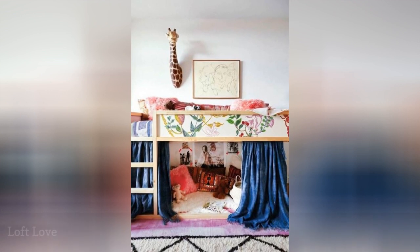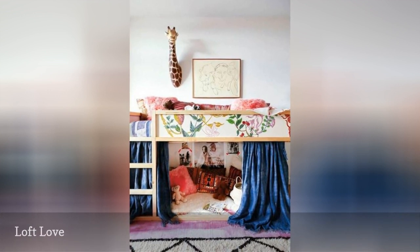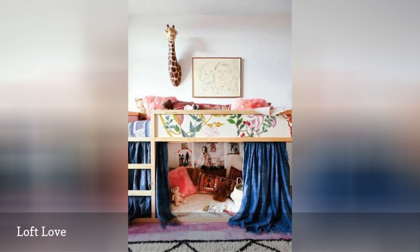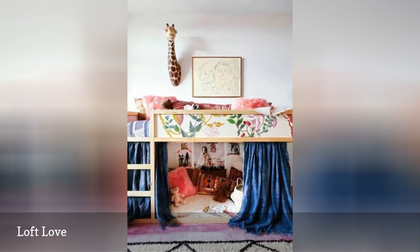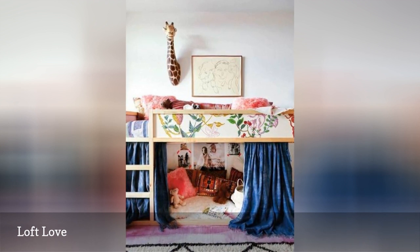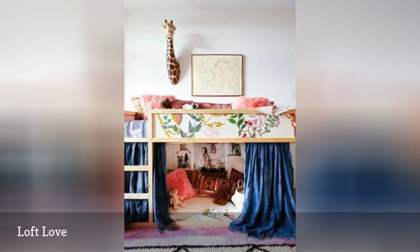This lovely little loft bed spotted on Brit & Co. offers the perfect hideaway for your sweet girl. Just install a tension rod and some adorable curtains, add some comfy cushions and some twinkling fairy lights, and you've got one happy little lady. Best of all, IKEA's Kura loft bed is a steal at just $199.